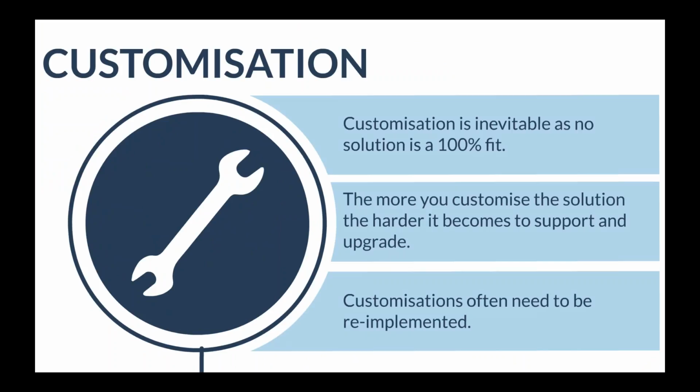Customization. A lot of people bought Supportworks in the first place because it's so customizable. But it is a double-edged sword because the more you customize Supportworks, the more difficult it becomes to support. And then going back to my original point, upgrade, because those customizations often need to be reapplied or re-implemented at the point of an upgrade.